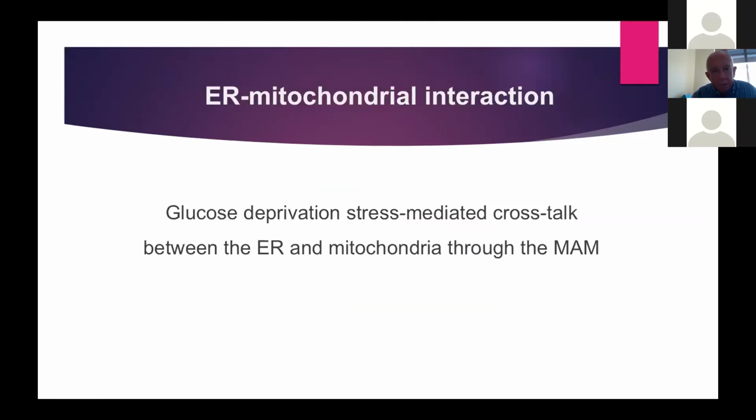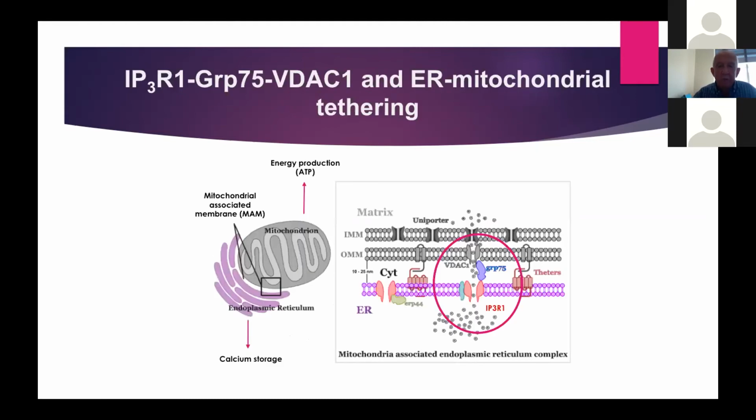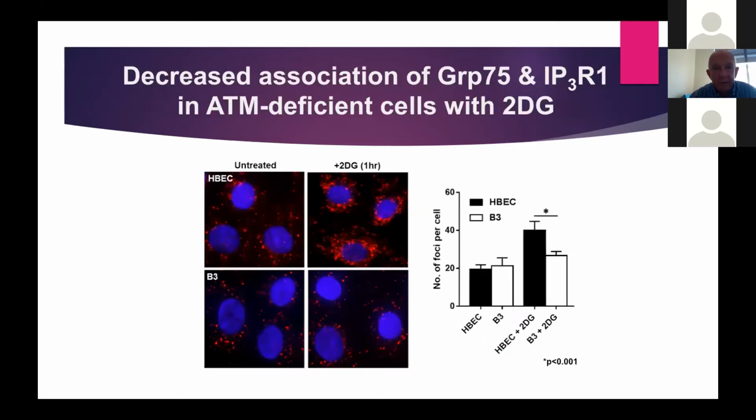So we wanted to look in more detail at that ER mitochondrial interaction, which I mentioned through the MAM. Going back to demonstrate again, the IP3 receptor gets stimulated in this case by deoxyglucose stress, and the channel becomes activated. GRP75 now binds to IP3R1, and you get calcium transfer across. So what I'm going to be talking about is that interaction and calcium coming across, and showing that it's deficient in ATM deficient cells.